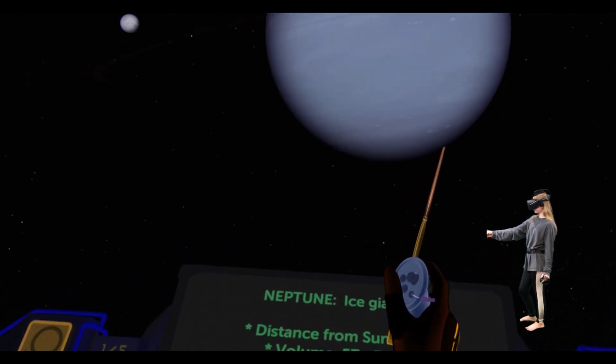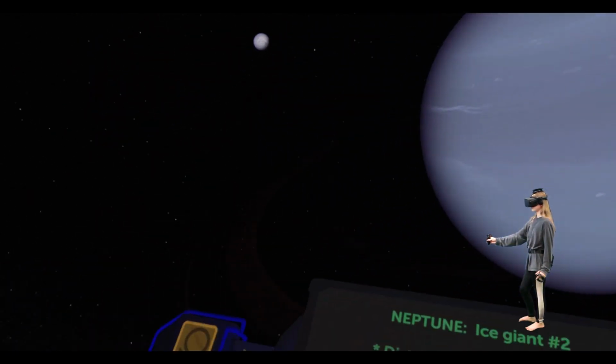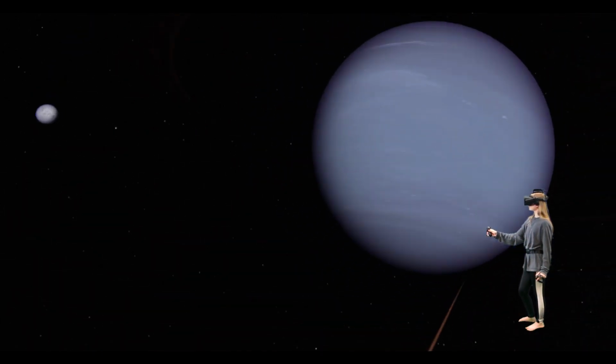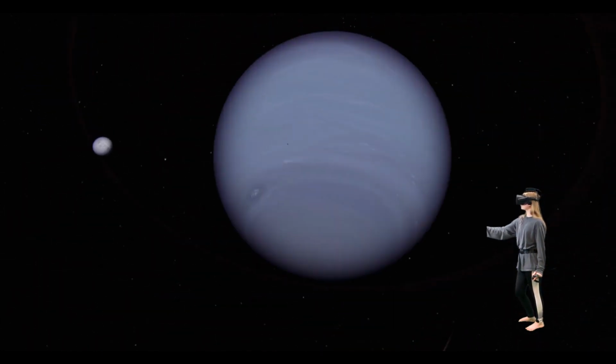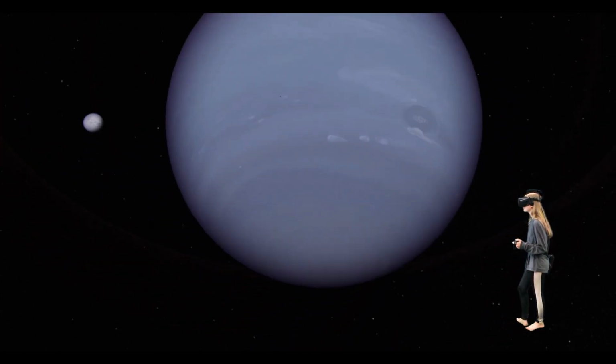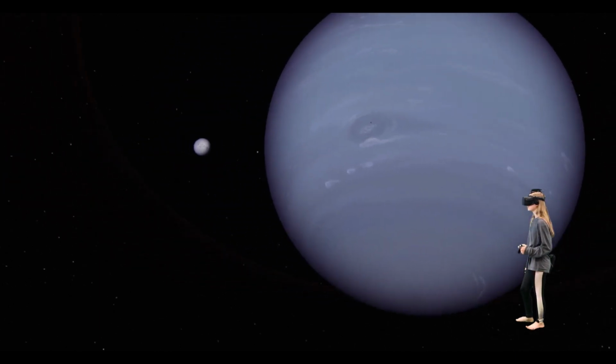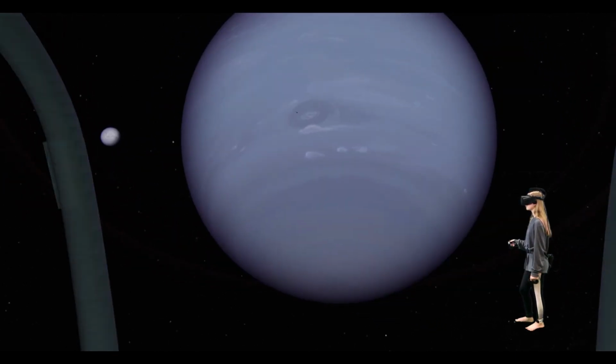Neptune was discovered by Urbain Le Verrier and Johann Galle on September 23, 1846. Neptune is also known as the smallest gas giant. Neptune is also named after a Roman god of the sea and actually has 6 faint rings.